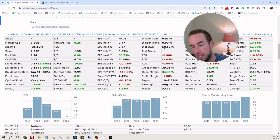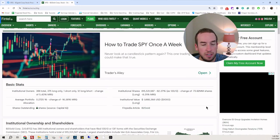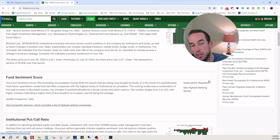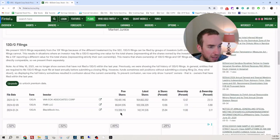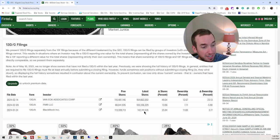Why don't we just look at it right now? Get it out of the way. So old data shows that they own 58%. New data, from a website that's updated more often, is showing 62%. So about a 4-ish% increase. And the big boys and girls, we have BlackRock. Wow, BlackRock increased 25%. They own 142 million shares.